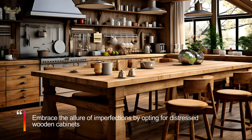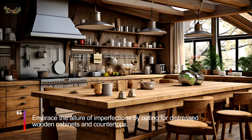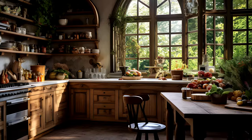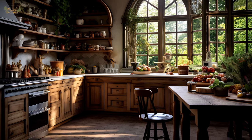Embrace the allure of imperfections by opting for distressed wooden cabinets and countertops. Consider reclaimed materials with visible knots and natural blemishes. These imperfections become a testament to the kitchen's history, telling a story of use and time.